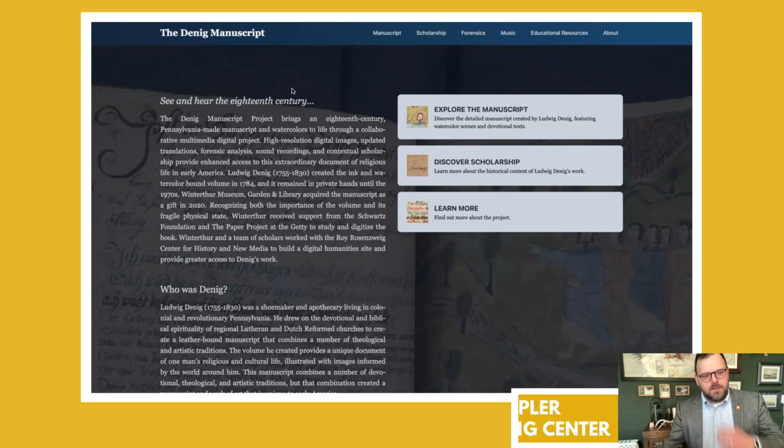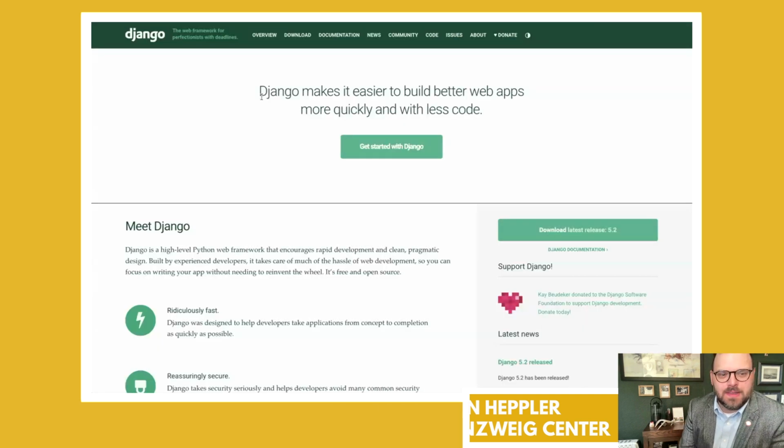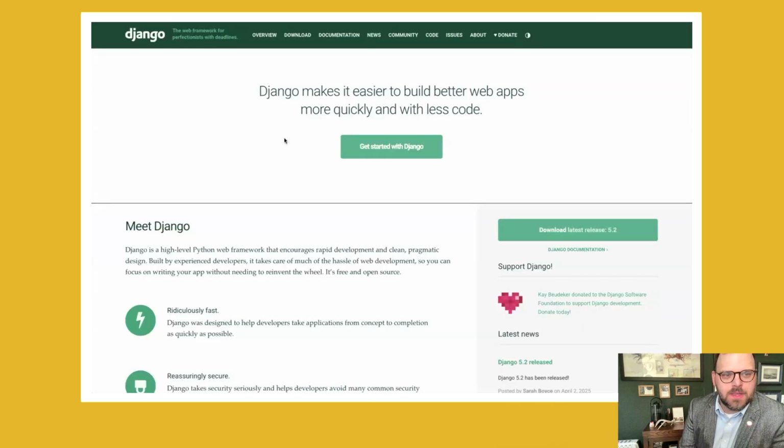To start out, I'll mention how we built this and the tech we use to build this kind of thing. We use something called Django. Django is a web framework written in Python. It's a web framework we use around our CH&M, primarily for projects that require any kind of data-driven work or might require a content management system behind the scenes.